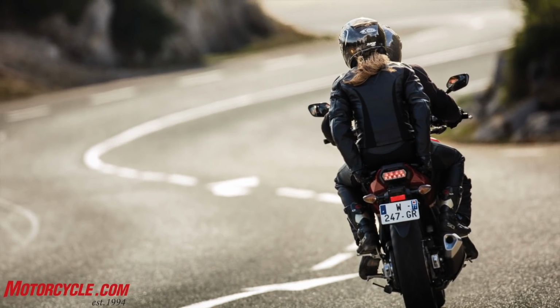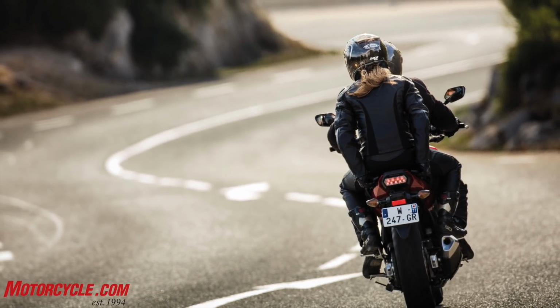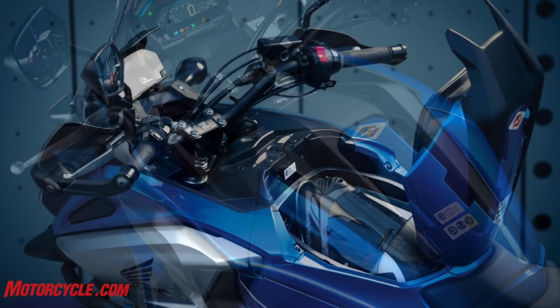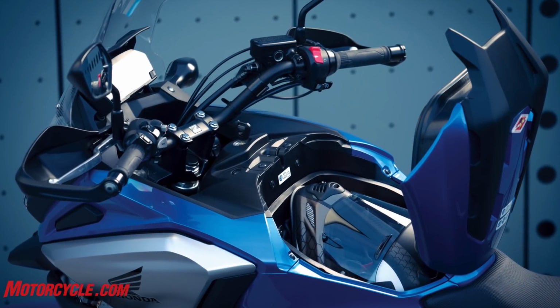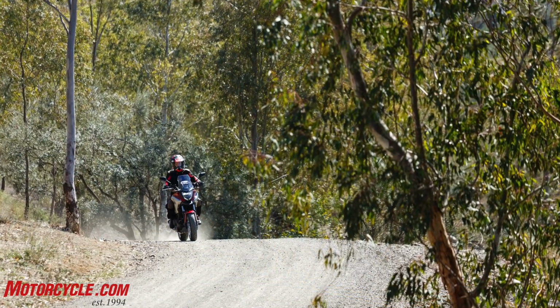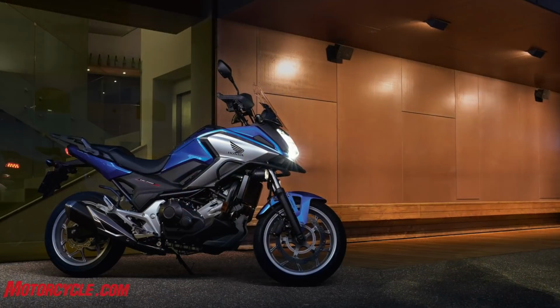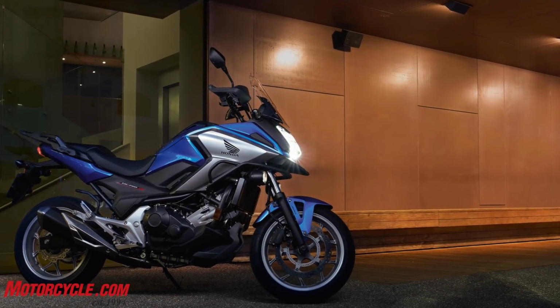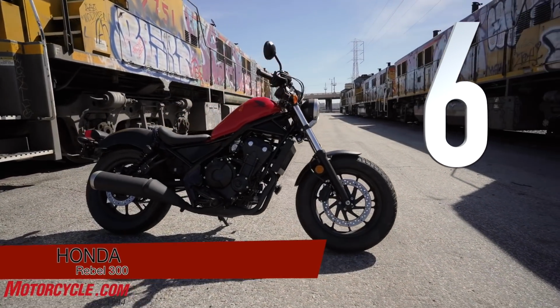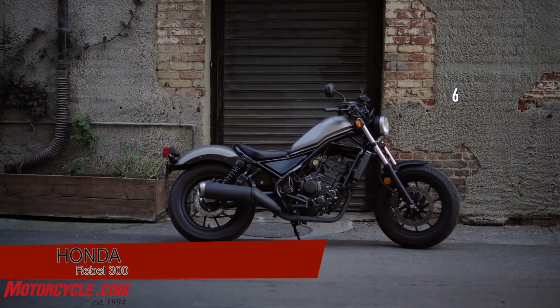The NC750 is really good on gas, it sips gas, and it's really easy to ride, and even has a little trunk space right where the gas tank would be right in front of you. It's a convenient bike to own, convenient bike to ride, it's very easy and very practical. And it's yours for $7,999 or $8,699 for the DCT version. Coming in at number 6 is another Honda, the Honda Rebel 300.